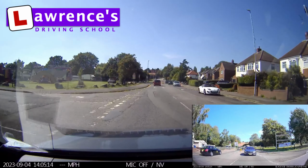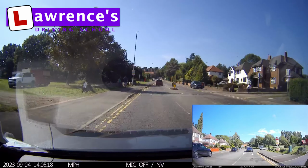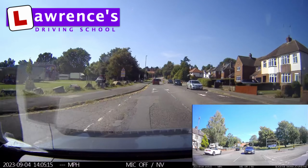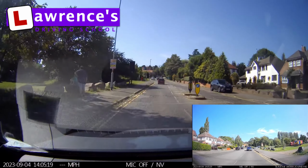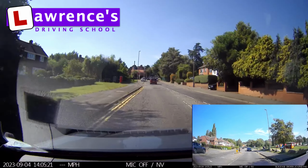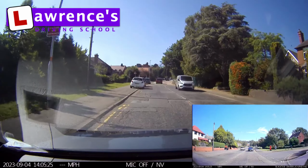And there is a junction here on the left into Lake Avenue, but no one is waiting. Sometimes they pull out. Make sure you've cancelled your signal when you've turned left there, otherwise people will believe you're going into Lake Avenue. It jumps back a bit there. Sorry about that. Coming up the hill. And this is quite often a right turn into Gypsy Lane.